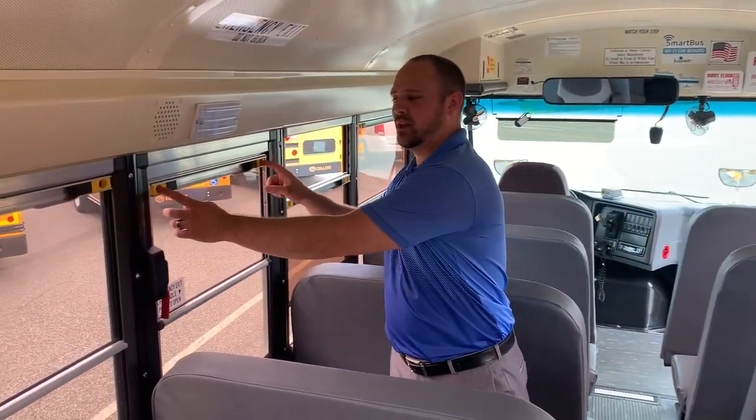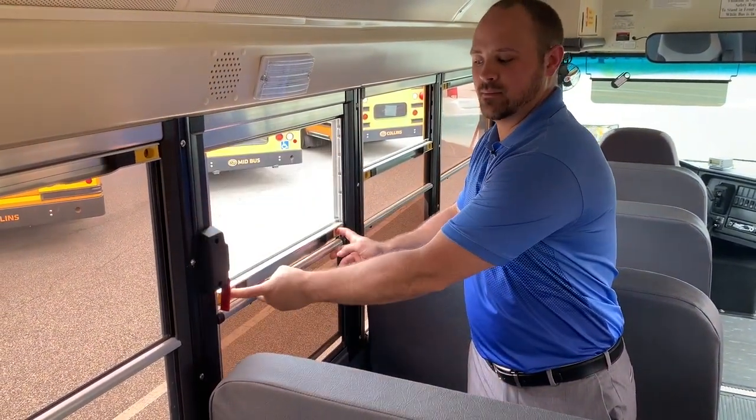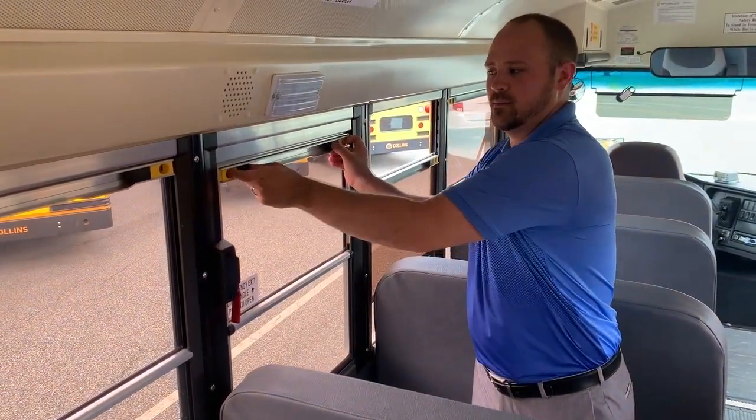As we leave our driver area, we'll take a look at your student area back here. One of the first things that I'll have you look at is our new windows that I mentioned outside. Completely different vendor, much more dependable, and easy to use. A small child would have no issues lowering or raising the window.